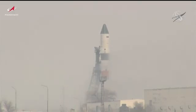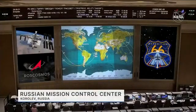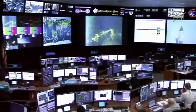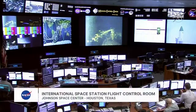The flight today, as it always is for a Russian Progress or Soyuz vehicle, will be controlled once it reaches its preliminary orbit by flight controllers in the Russian Mission Control Center in the town of Korolev on the outskirts of Moscow. The flight control team there has been on console throughout the day, monitoring all the preparations at the launch site. And back here in Mission Control Houston, the International Space Station Flight Control Room, the team of flight controllers here has been on console this evening, working in tandem with the Russian flight control teams.